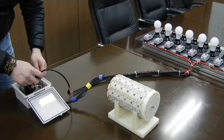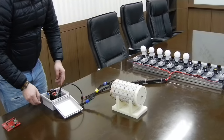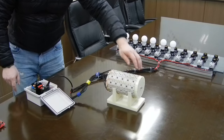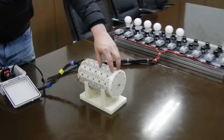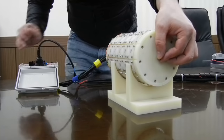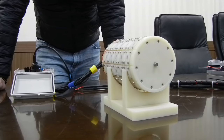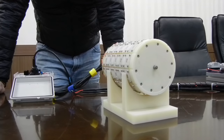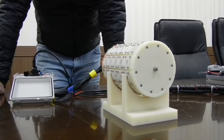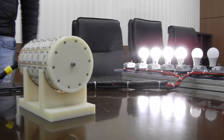Now we'll connect to the output and start it again. Now you can see it's again started by one simple turn. A little impulse is enough to start it.